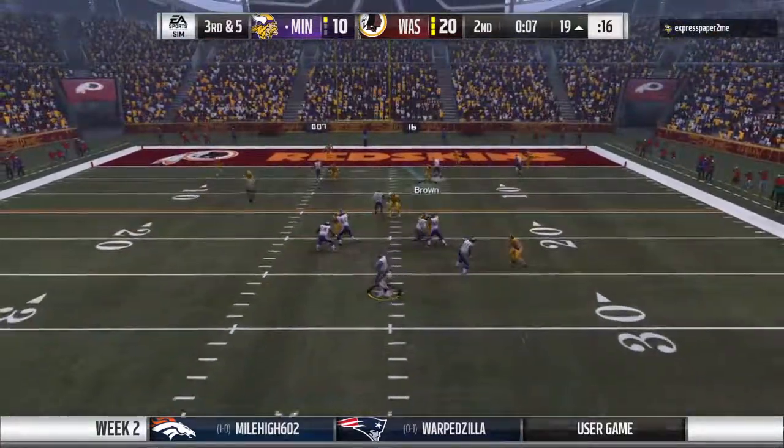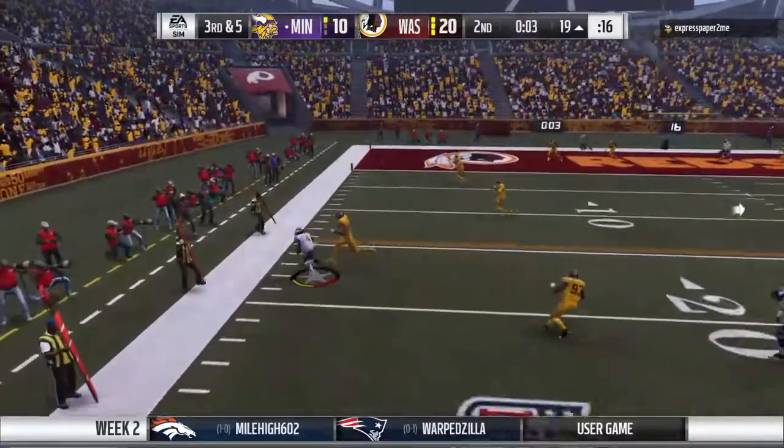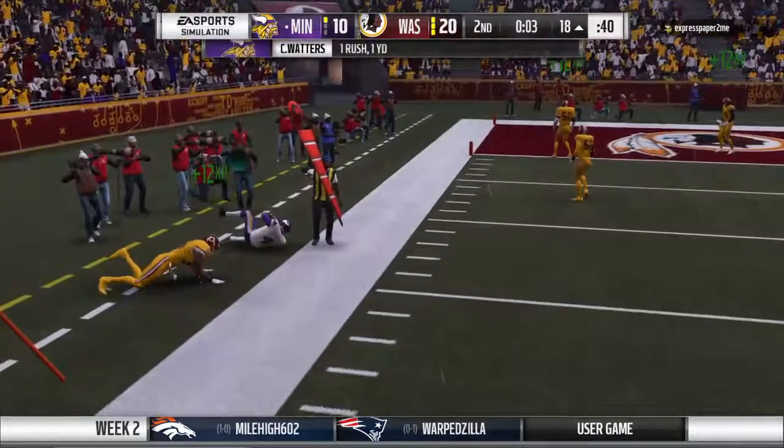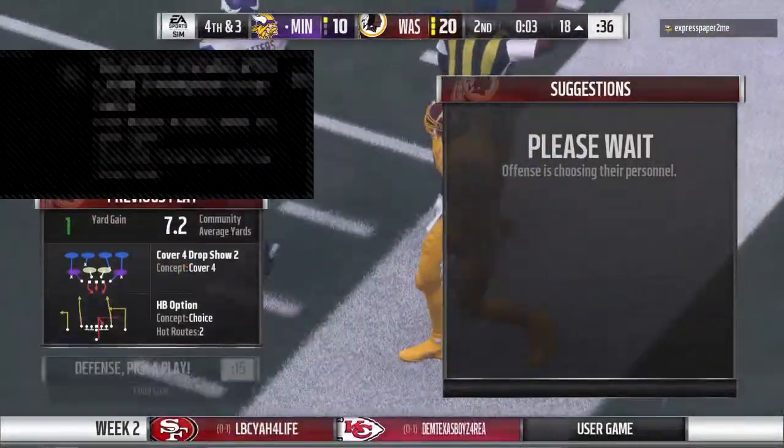They'll set up to throw. Dancing to his left. He may try and run for this. Only able to get back a yard for his efforts, and that leads us to fourth down.